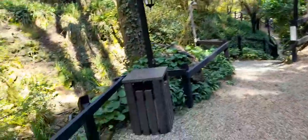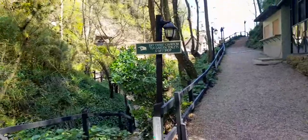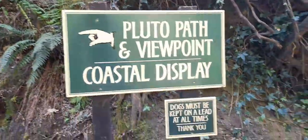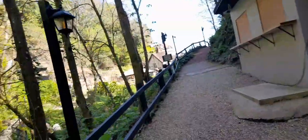Danger, don't climb the bank. Waterfall and exit by the steps that way. There's lots of signs: exit, exhibition room, tea garden, toilets, gift shop that way. Pluto Park viewpoint, coastal display. Dogs must be kept on the leads at all times. So let's go to the viewpoint.